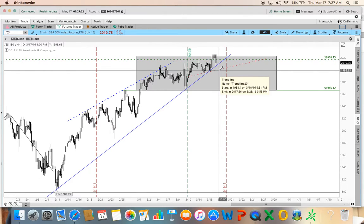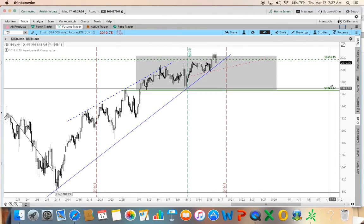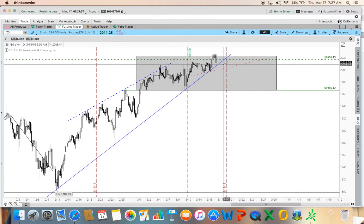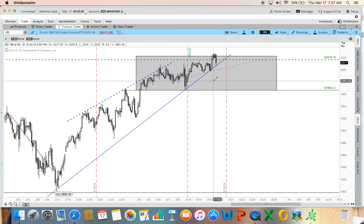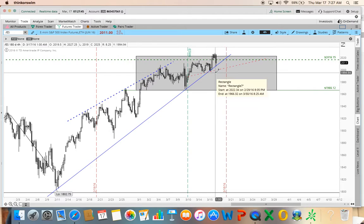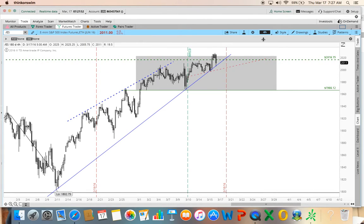go for a swing short, where we are going to test 1966, or maybe somewhere around 1980. That's a 10 to 20 point target, at least a 20 point target, I would say, because bulls will not buy when they can buy way down. They will not start buying somewhere in the middle of the trading range. The middle of the trading range is about 1994. So there are chances we can get that, but as of now I'm still bullish.